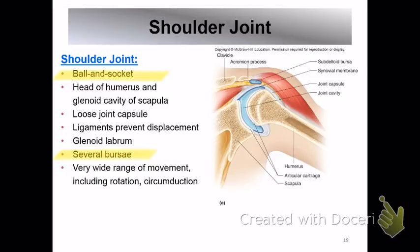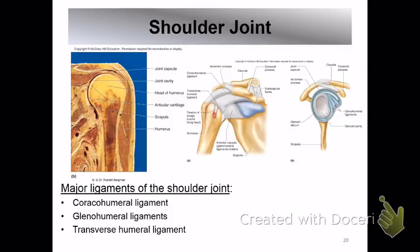Now, the next slide is major ligaments in the shoulder. So pause the video and look at the ligaments and look at the picture and see if you can pick those out. And like I said, I really just want you to familiarize yourself with these. So in your future, when you see these words again, you're going to think, oh, transverse humeral ligament, that's in the shoulder. Glenohumeral ligament, that's in the shoulder. So you'll know these are not the only ligaments in the shoulder. It's just 3 of them. As you get into your specialty and your major, you'll have to learn more details about them. But this is just basic information.